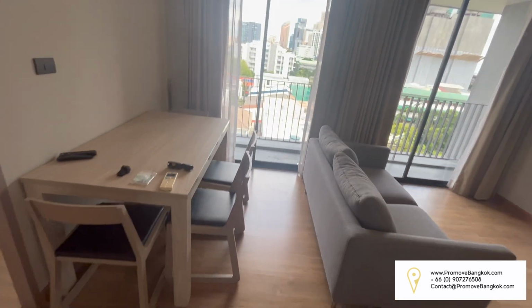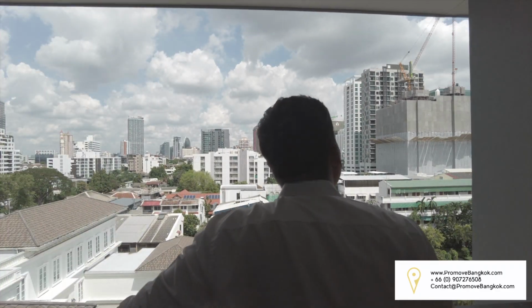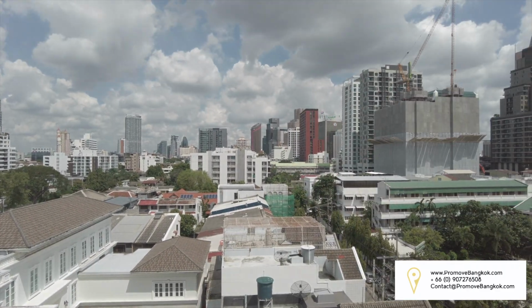This 2-bed, 2-bathroom modern development comes fully equipped throughout. It's a really good design with a bedroom on either side of the living room, making it ideal if you have guests so you can have that private space. There's a balcony, which offers a private, beautiful view of Ari in the distance.